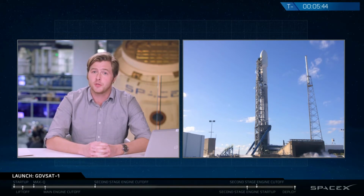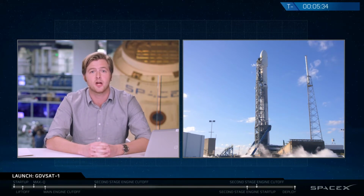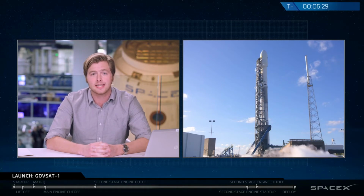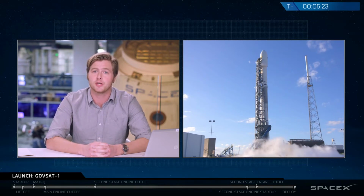Designed exclusively to address governmental and institutional security user needs, GovSat 1 is the first satellite of GovSat, which is a public-private partnership between the government of Luxembourg and world-leading satellite operator SES. The public-private partnership is unique in that it allows governments to take advantage of the lower costs associated with commercial satellites while still meeting governmental security needs.